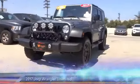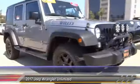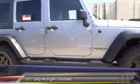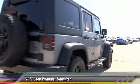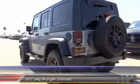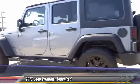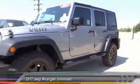The 2017 Jeep Wrangler Unlimited. The Jeep Wrangler Unlimited is an on and off road capable vehicle that was made for you to enjoy. Stylish, rugged, and comfortable, all traits of the Wrangler that let you decide where you want to go and how you want to get there, and is priced below $35,000.